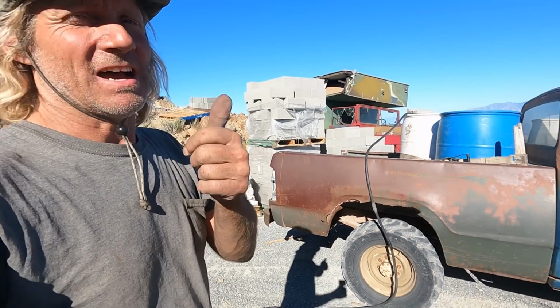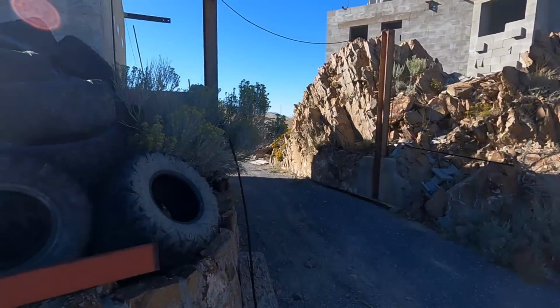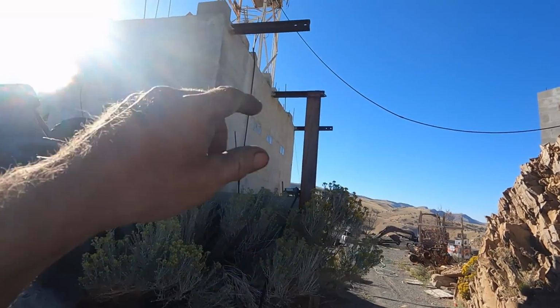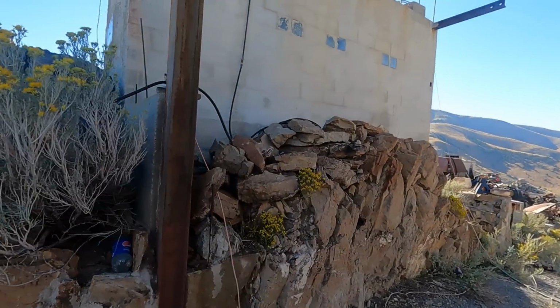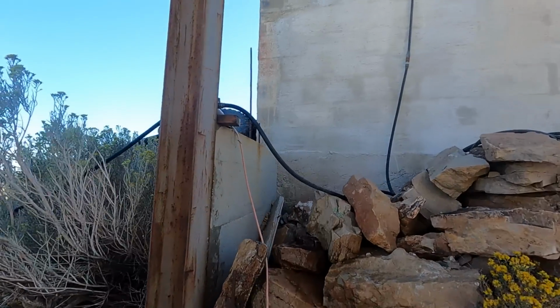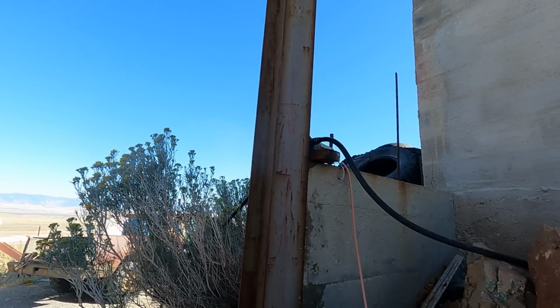So until I solve my own problems on the water, I have to drive and pick it up in the 55-gallon drums. So let's get going again. Nice. I finally got the truck up with the water, got it hooked up and pumping to the upper tank. Now I lost pretty much all my solar panels but one panel, and it's just managed to keep this pump operating with that one battery.